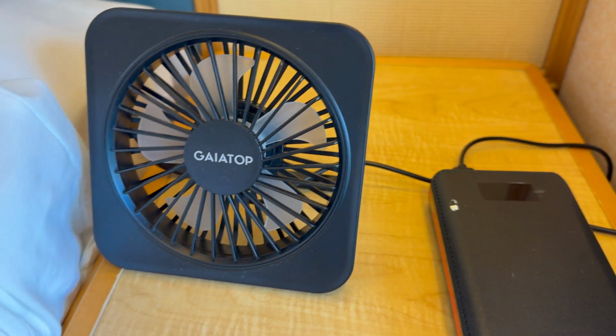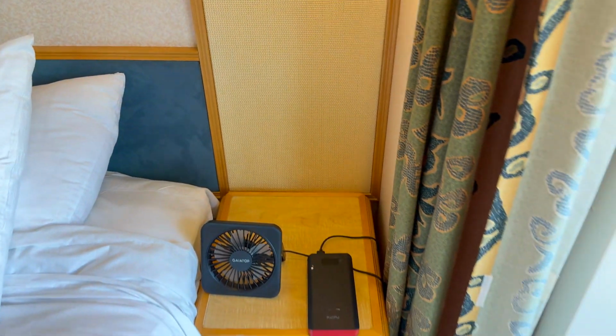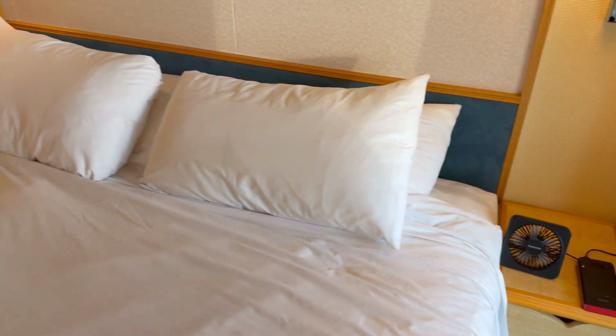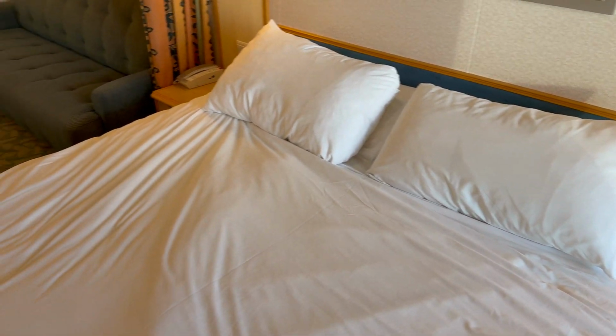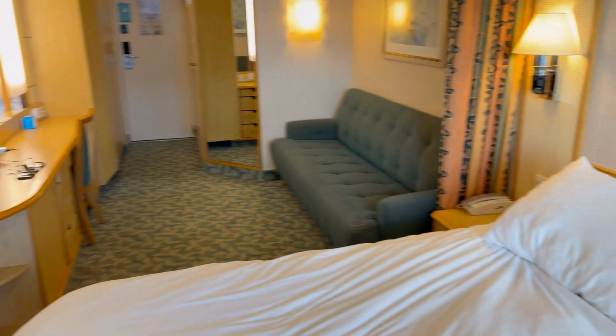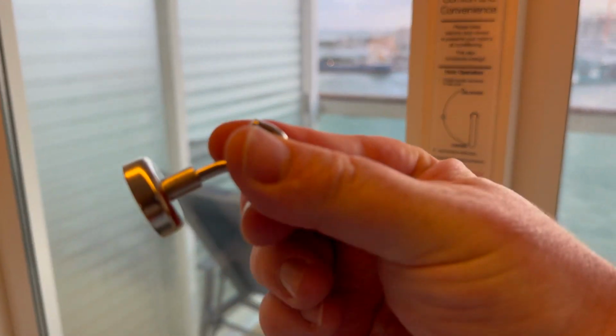So definitely a little game changer thing, since there are no plugs over here to be able to use at the nightstand level. You'd have to drag something from the other side over here to be able to make that happen. So good little tip there. My last little tip for you are these things.